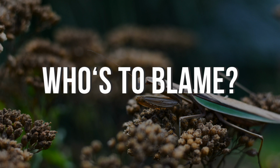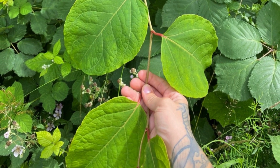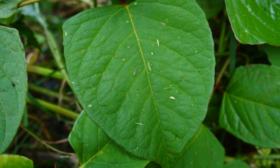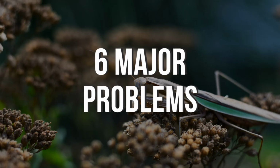Who's to blame for invasive species? We, people, humans, are usually to blame for putting exotic species where they're not supposed to be. Take Philip von Siebold. Siebold brought Japanese knotweed to the UK in 1850. Little did he know the destruction his actions would cause over 100 years later. Today in the UK, Japanese knotweed damages buildings, devalues our homes, and can even cause a buyer to lose their mortgage.